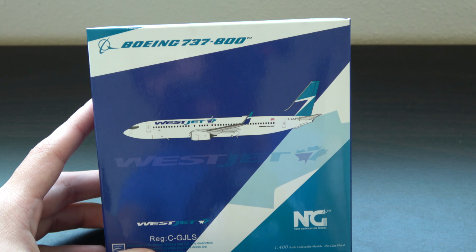So, overall, a very, very nice model by NG Models. It's a WestJet, so it's part of me because I've flown on these, on WestJet 738s and stuff in the past. And I know they do come to LA anyway, so yeah.